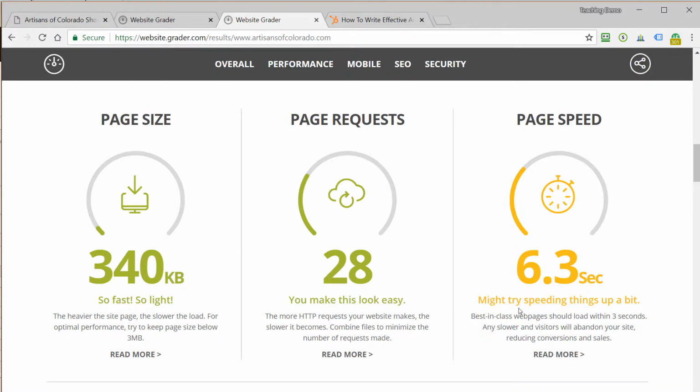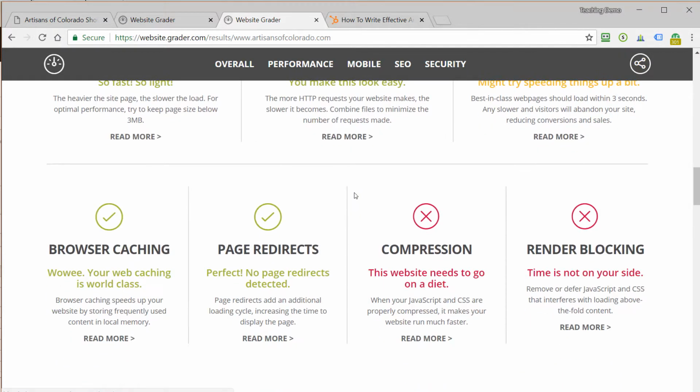The other thing is they tell me that I might try speeding things up a bit. If I click on any of these links to read more, I'm expecting to see some details associated with that, like what specifically could I improve, and instead it just takes me to a very general blog post, and that's the case with all of this stuff like page requests, page size, and so forth. When I drop down here, it'll tell me that I need compression.